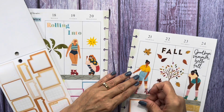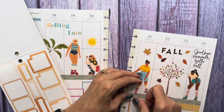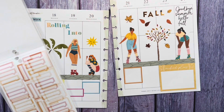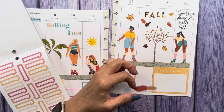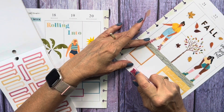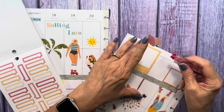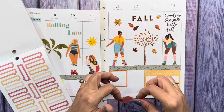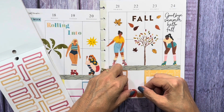Do it this way. Okay. So I have a box there, and I wanted to put some pumpkins down here to kind of cover up that area. Okay, so I'm gonna white this out. I'm gonna put these pumpkins down here to cover up the rest of that quote that I had already covered up.